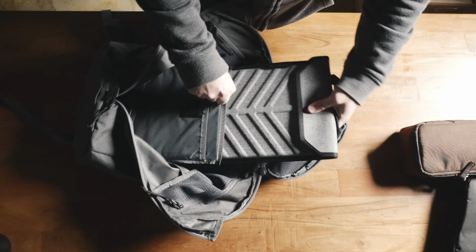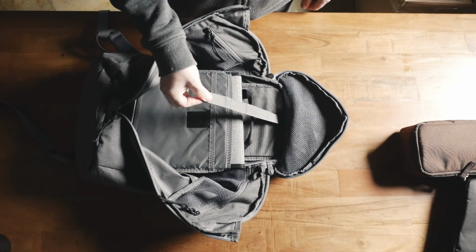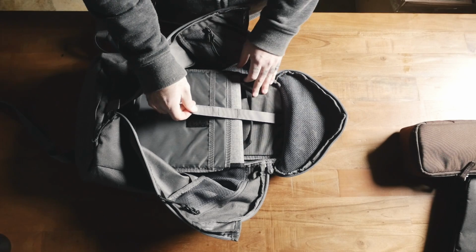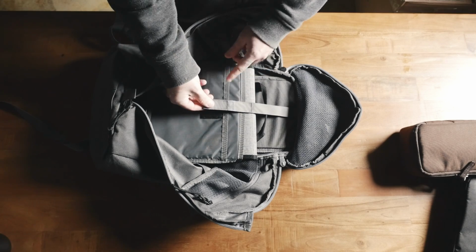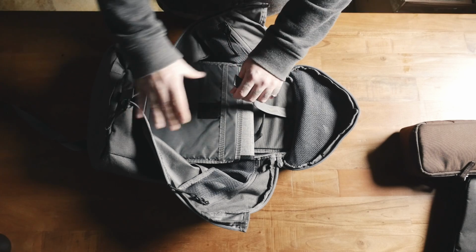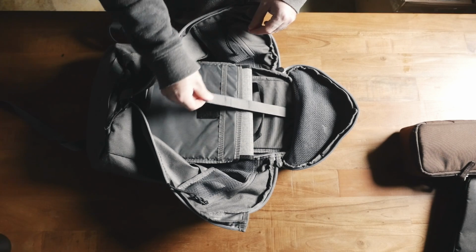I might cut this from the video, I might not, but I forgot to mention this, so I'm not gonna cut it. This is the, what do you call that? To hold the laptop down. And Tom on Pack Hacker kind of mentioned this, but I think it's worth noting that this patch here is much larger than the size of the patch here. What that helps with is when the bag is packed out, sometimes you can't get right at this easily, so you can just grab a space and go.